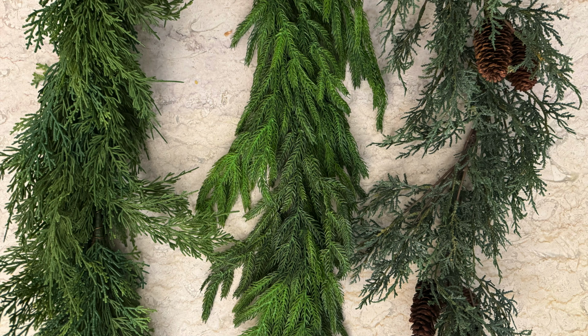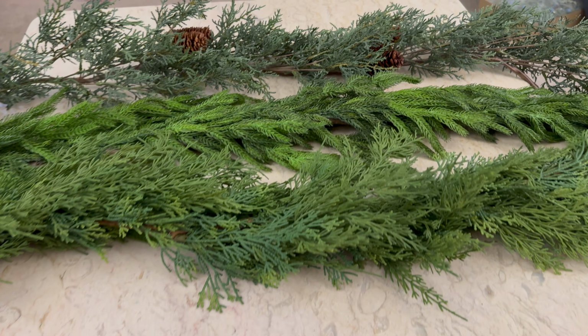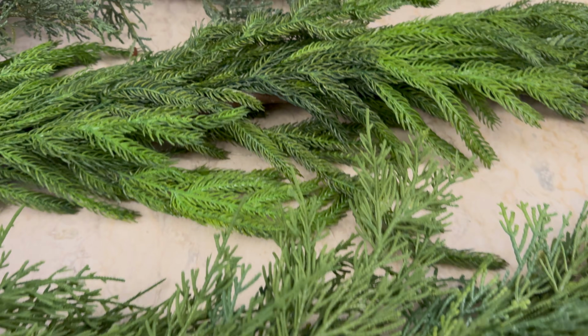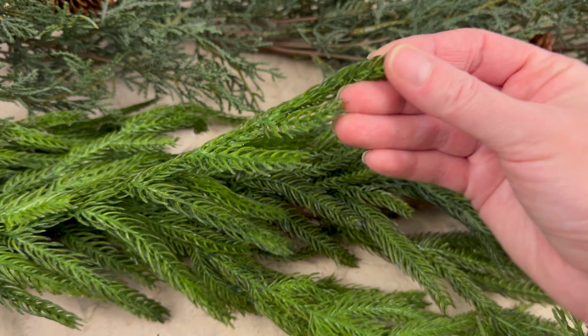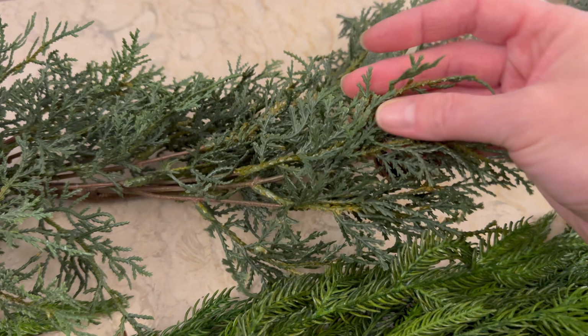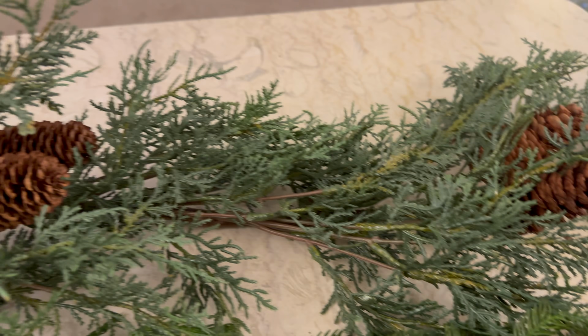Okay, here the Studio McGee Cedar Pine is on the left, Garlands Norfolk Pine in the middle, and Magnolia Cedar on the right. The Studio McGee seems more full. It's here in front. The Garlands is also rather dense, but you could lay it pretty flat, and I think that's what I'll do. I'll use it more as a base layer. The Magnolia Cedar is more sparse, but that may be the look you want. It does look very natural to me.